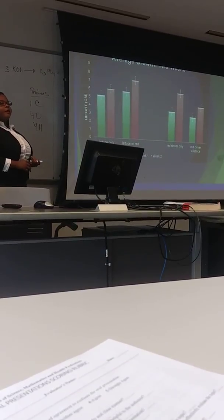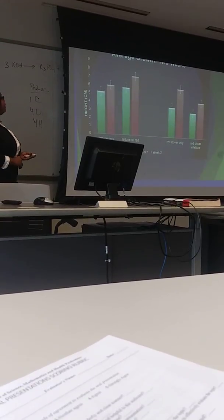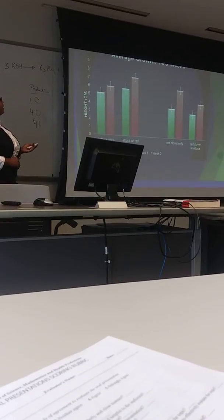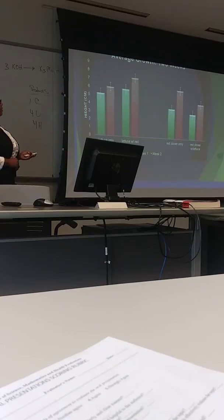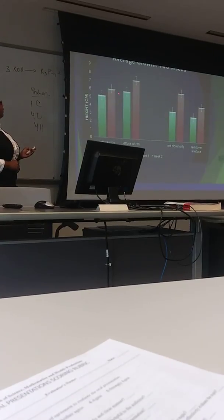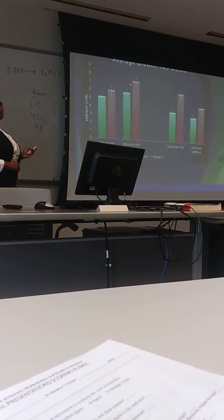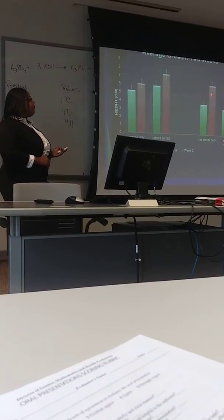This is on average. These are the 10 plants that I chose, and I averaged them. So on average, it was actually 5.3 centimeters, and the lettuce with red clover was at 6.1 centimeters. And then week 2, my lettuce alone had only grown to 6.1 centimeters on average, and the lettuce with red clover had grown to 7.65 on average.